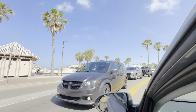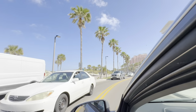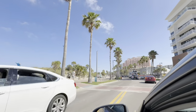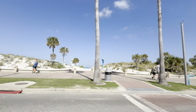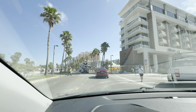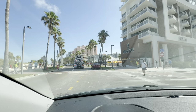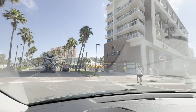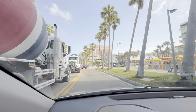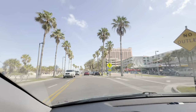This is like the walking trail right here on the beach. Call it the strip, you know, and then you can get beach access right there. We'll go check that out shortly. Probably going to stop at a store and grab some sunblock. The Hiatus looks like a cool hotel. All these places are pretty nice, I would say. Super nice hotels.